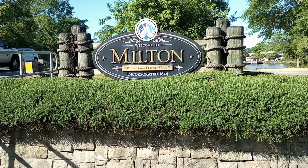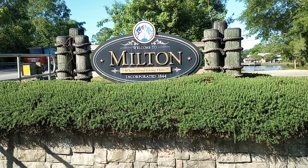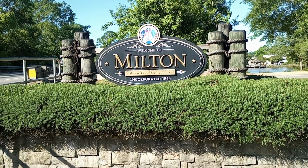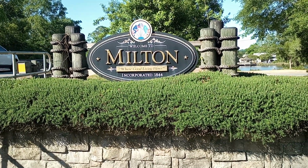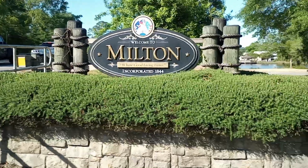Good morning, everybody. Today's adventure brings us to Milton, Florida. We are currently at Russell Harbor Landing. So we're going to take a little tour, and it's a beautiful day. It's TGI Friday. So this is the city of Milton, and their slogan is where good living flows. So let's take a walk.